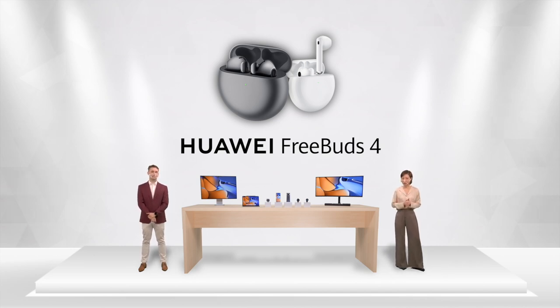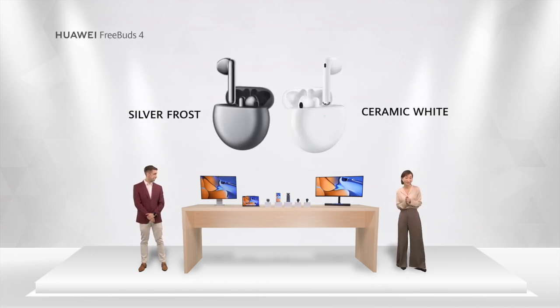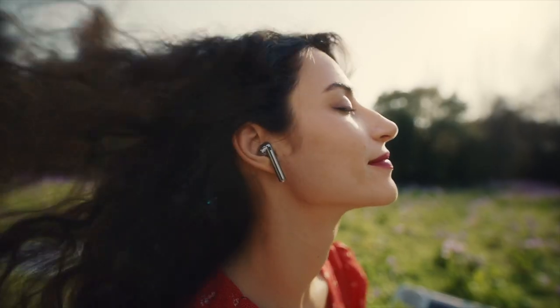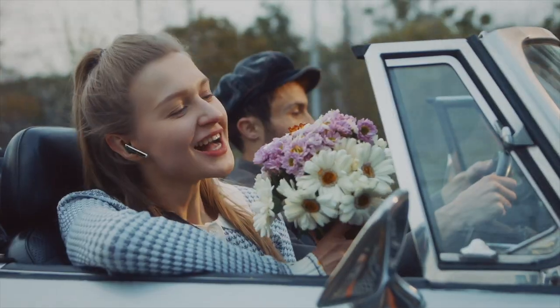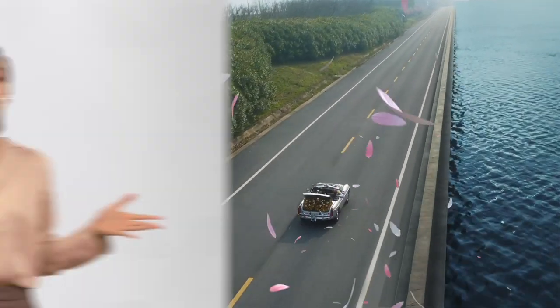These gorgeous babies come in two beautiful colors, silver frost and ceramic white. I myself am actually in love with the silver frost FreeBuds though. As a matter of fact, I think that it is actually the FreeBuds' most iconic color. Over the years, we've gotten so used to seeing TWS earphones in white, but now, with its silver slick modern look, I can already see how the Huawei FreeBuds 4 are going to match perfectly with my wardrobe. I bet you've got those planned already.